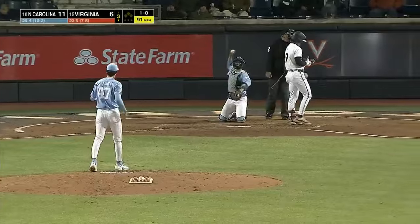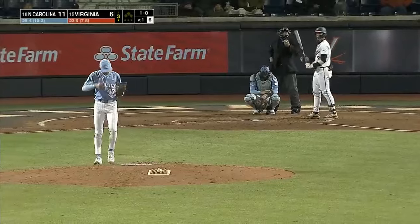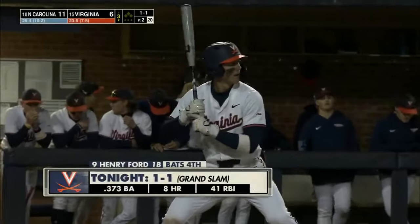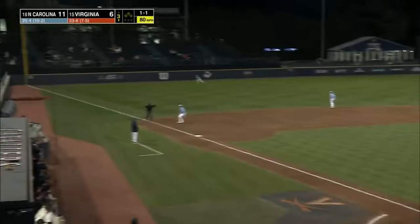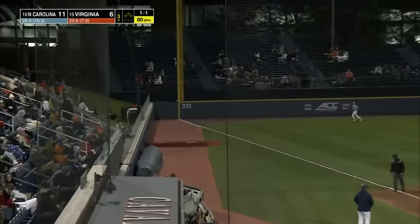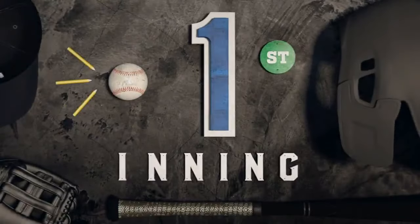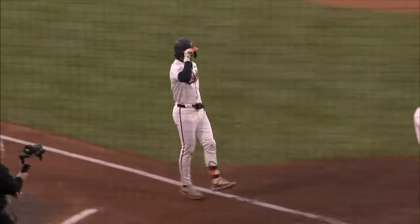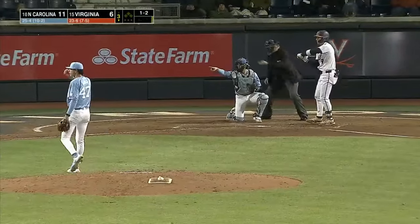This is Henry Ford. I can't even read my lineup card. This is Henry Ford, who hit a grand slam in the first inning. I should also note that Henry Ford is 6'5" and Salke is not. That one ripped foul. That's 1-2. This is what Ford did in the first inning. Got a pitch out over the plate and didn't miss. And now this freshman has been fantastic. This is what Virginia comes to expect in these freshman bats that come in.